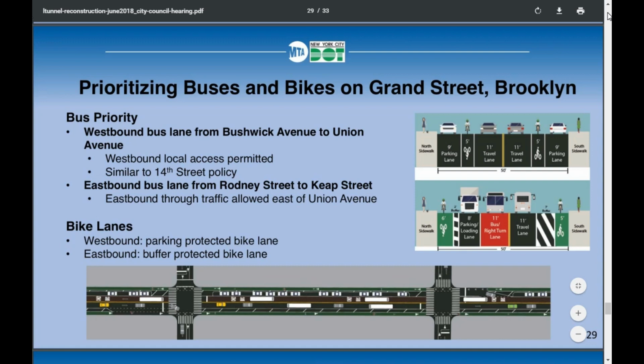Prioritizing buses and bikes on Grand Street, Brooklyn. Bus priority: westbound bus lanes from Bushwick Avenue to Union Avenue. Westbound local access permitted, similar to 14th Street policy. Eastbound bus lanes from Rodney Street to Knapp Street. Eastbound traffic allowed east of Union Avenue.